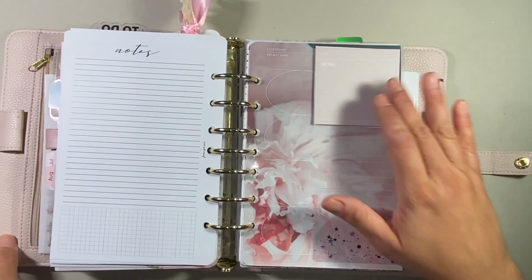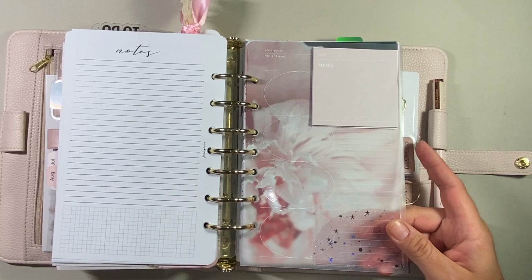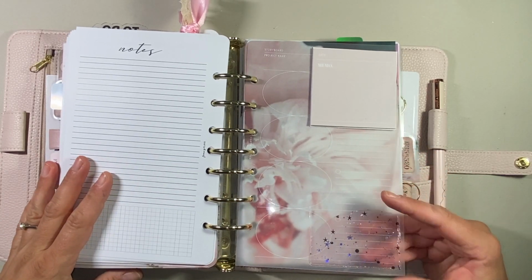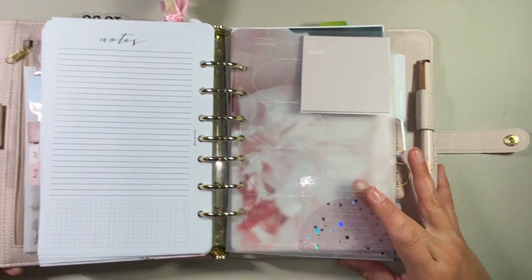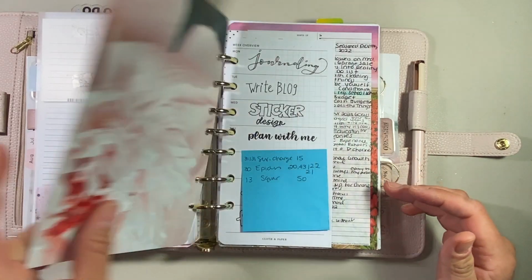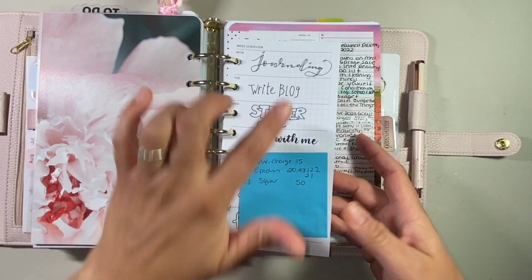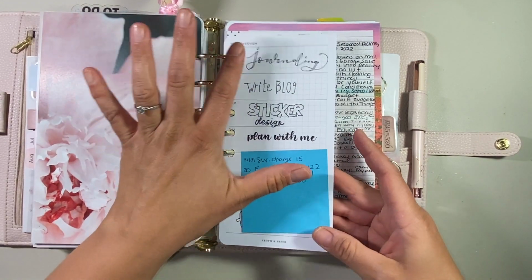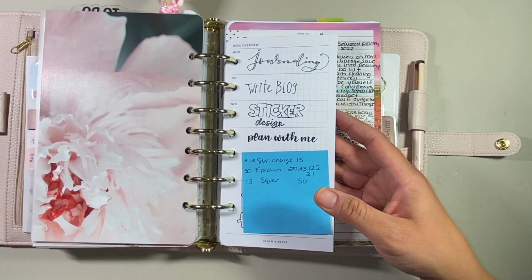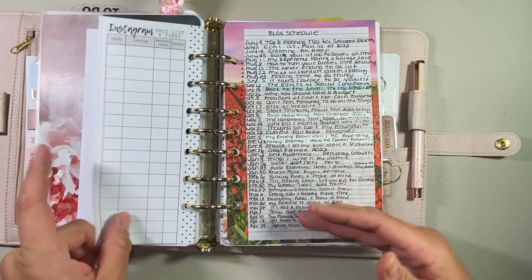Okay, these sticky notes are from Cloth and Paper. This was from, oh my goodness, the Planner Society. It's been a long time since I ordered from these, but from that company. This is from Cloth and Paper. This is Jane's Agenda. This is, I believe, from Fancy Plans Co. And instead of doing a week overview, I just put my general tasks I do every day. Also from Fancy Plans Co.